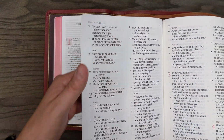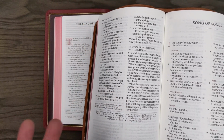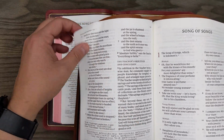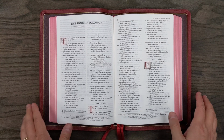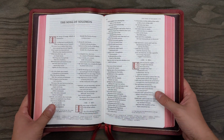But this larger font has its advantages too. Obviously, being a little bit larger, it's that much more readable from a distance. Say if you have it on the pulpit, for example. I think the regular Quentel is very readable. So since there are already some really great in-depth reviews out there, I'm not going to go into a ton of depth on this Bible, but I wanted to highlight some things that stand out to me.